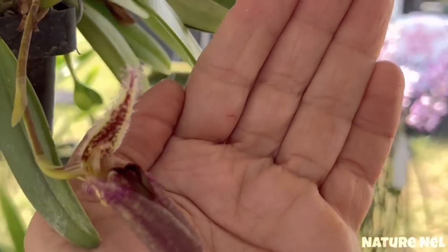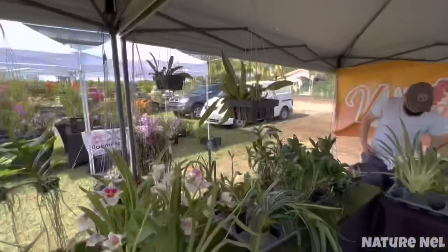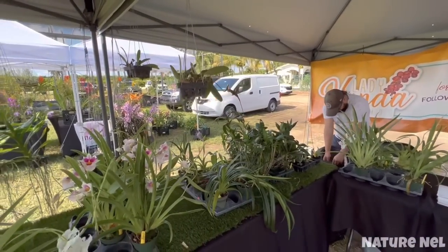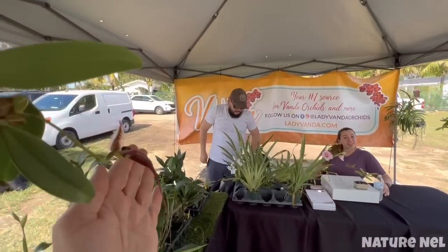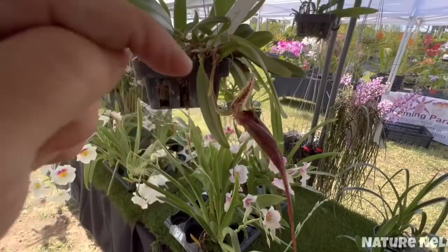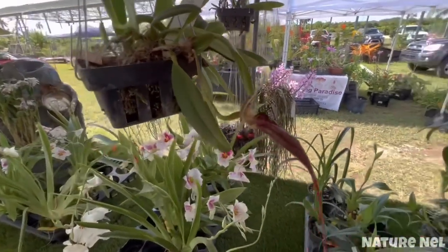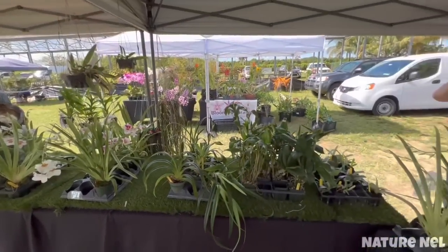I'm fascinated by the fascinator. My favorite thing about bulbos is that pretty much all of them have the hinge lip, which is how they attract pollinators. Does this one do it? It does move, but you have to actually touch the lip. Oh, I'm not gonna do that. I don't want to be putting my fingers in there. It's gonna eat your finger.